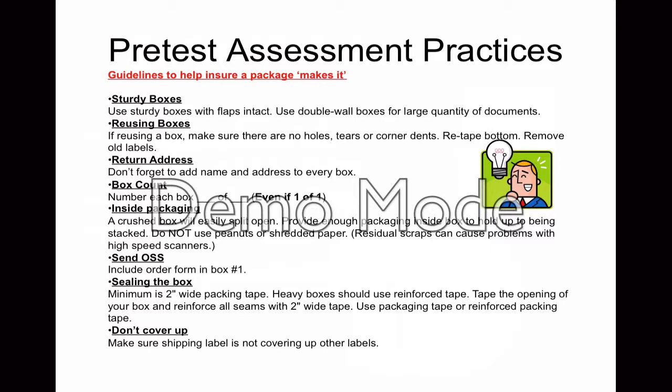When you seal the box, make sure to use a minimum of a 2-inch wide packaging tape. Heavy boxes should use reinforced tape. Tape the opening of your box and reinforce all seams with 2-inch wide tape. And also make sure not to cover up any shipping labels.